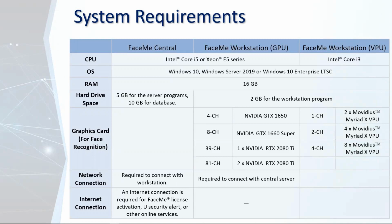What type of GPU depends on how many channels you'll be using for your facial recognition. If you only need 4 channels, then a GTX 1650 or better is required. And for 81 channels, you're going to need 2 of the NVIDIA RTX 2080 Ti's.